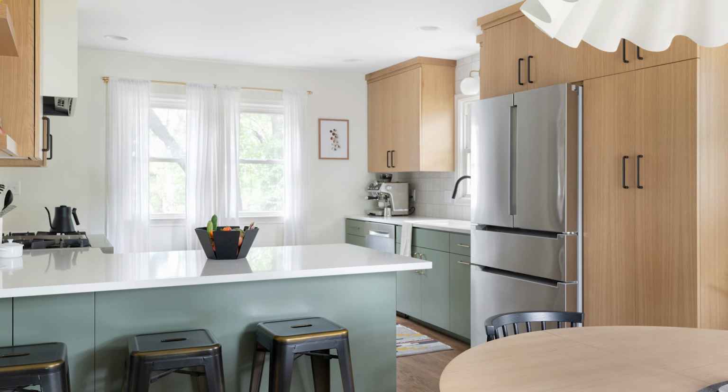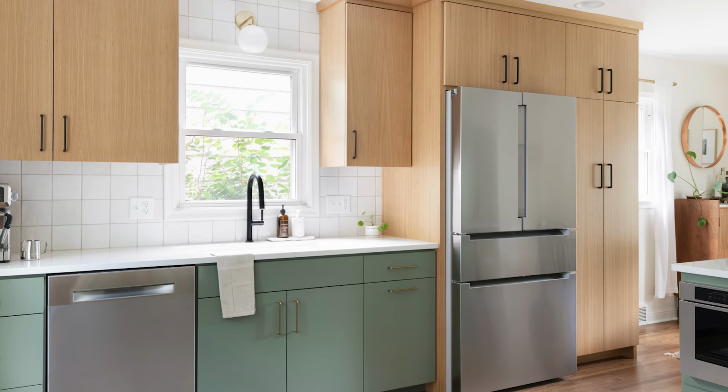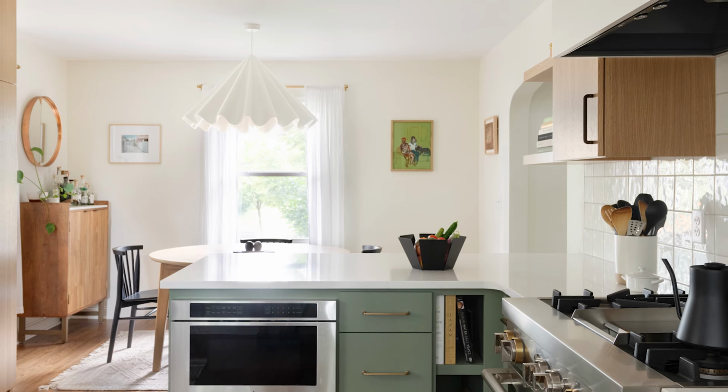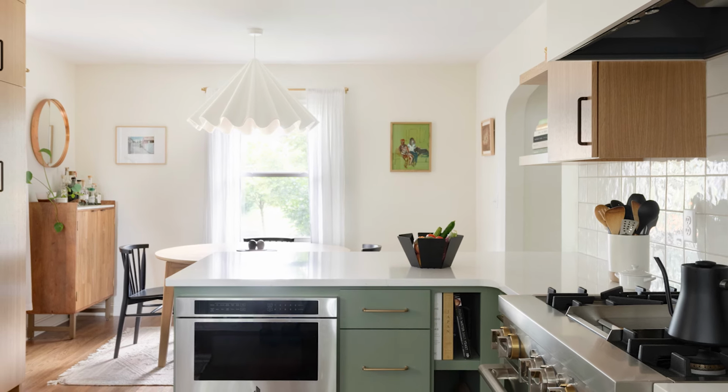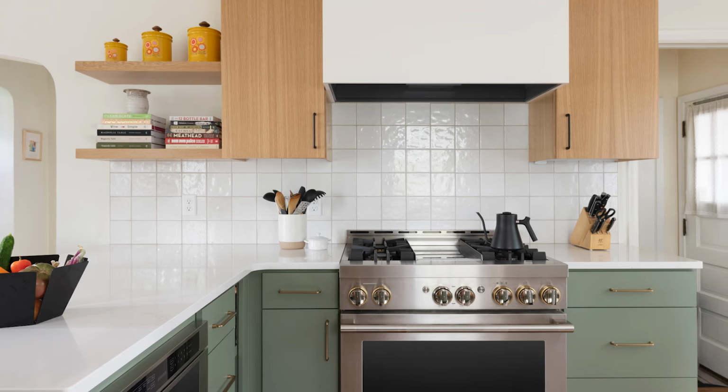Nestled in Minneapolis' quaint Bryn Mawr neighborhood, this 50s two-story home was transformed for modern-day living. A load-bearing wall between the dining room and kitchen was removed to create an open concept for the homeowners. New hardwood was installed and laced into the existing wood flooring.